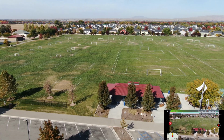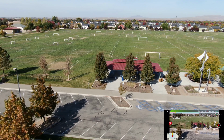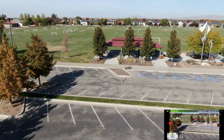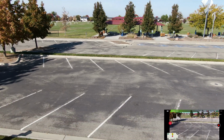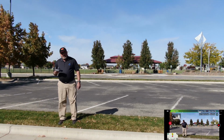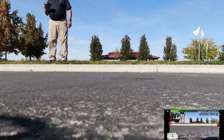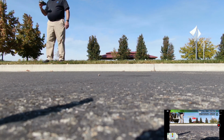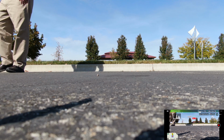So the drone is coming down. It's looking good. Let's see how close it finds that spot. It's going to be pretty close. Well, not as close as I thought. It's probably a good 3 or 4 feet away from where it took off. So I am certainly not going to call that precision landing. I've had it hit right on the spot before.